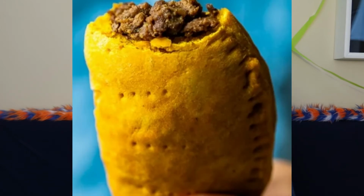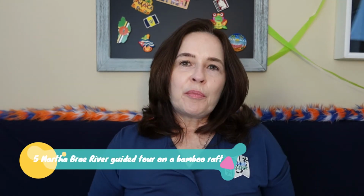And then of course there are beef patties. A beef patty is like an empanada or a really yummy hot pocket with beef in it. Those are traditional island foods, and you can get a lot of them from vendors on the side of the road who will have a food truck kind of thing. A lot of times they'll have some chairs that you can sit and eat at. There's a lot of really amazing food just on the side of the road in Jamaica.